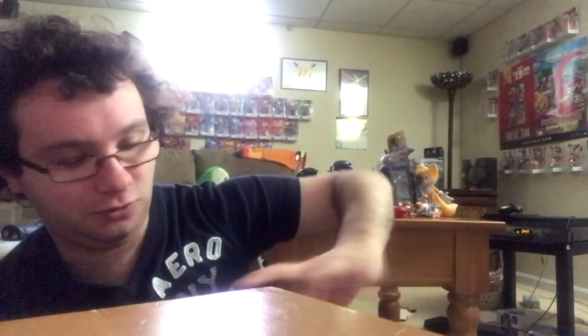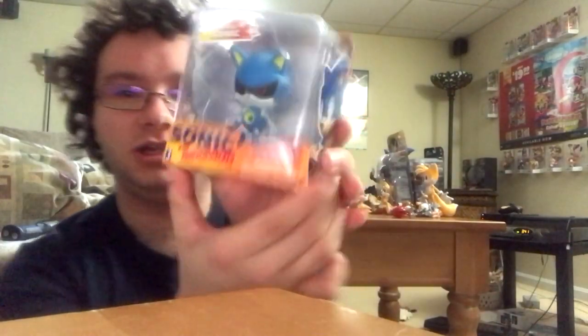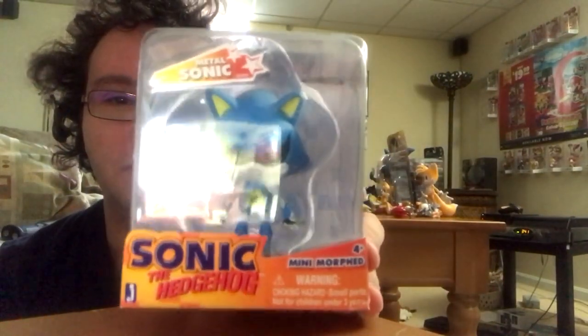And for part of my sealed collection, we have this little big head boy Metal Sonic, the mini morphed. This was when Jazzwares just lost the license, I believe. This is nice. I think I'm just gonna keep him in his box because he looks good. We can't let the power be unleashed. That's a good reference, isn't it?